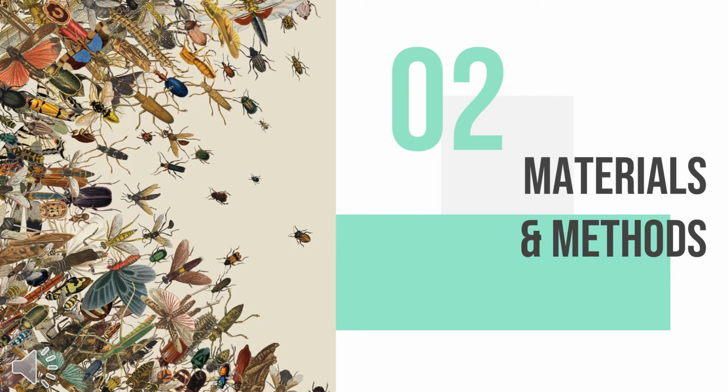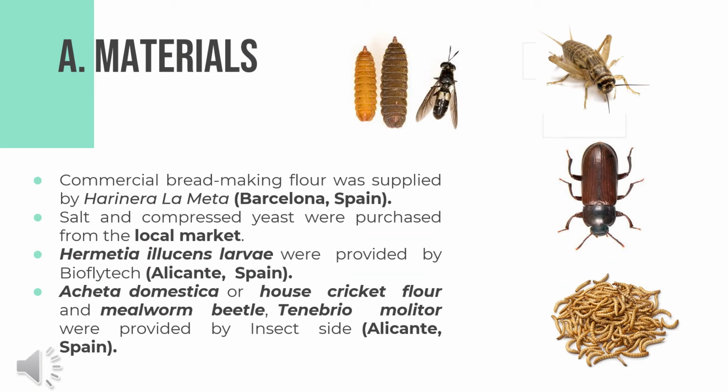Now we're moving into the second one. It was materials and methods. A. Materials. Commercial bread-making flour was supplied by Harinera La Meta in Barcelona, Spain. Salt and compressed yeast were purchased from the local market. Hermetia illucens larvae were provided by Bioflytech in Alicante, Spain. Acheta domestica, or house cricket flour, and mealworm beetle, Tenebrio molitor, were provided by Insectum in Alicante, Spain. Some adults of Acheta domestica were also provided for the morphological characterization.